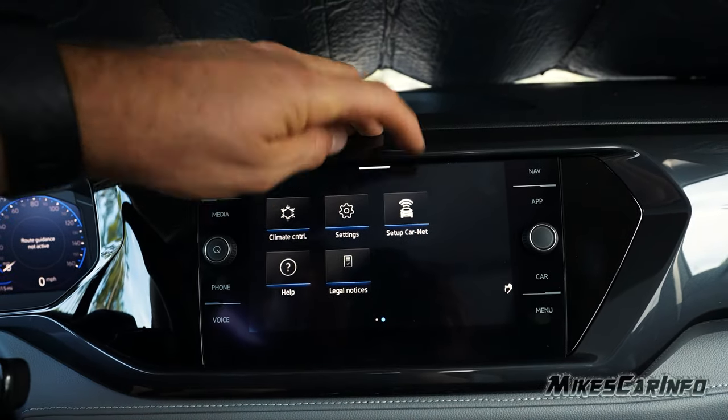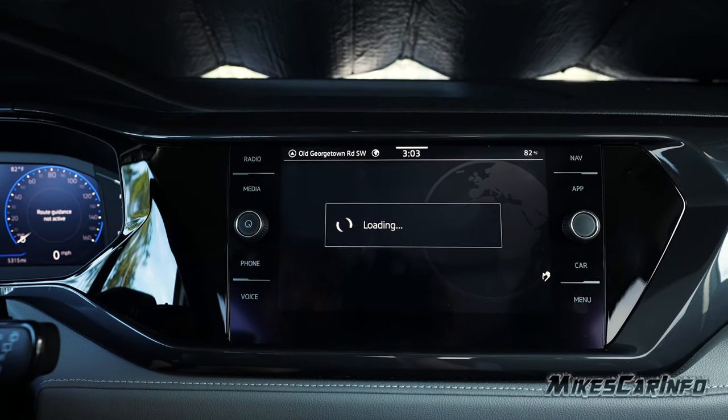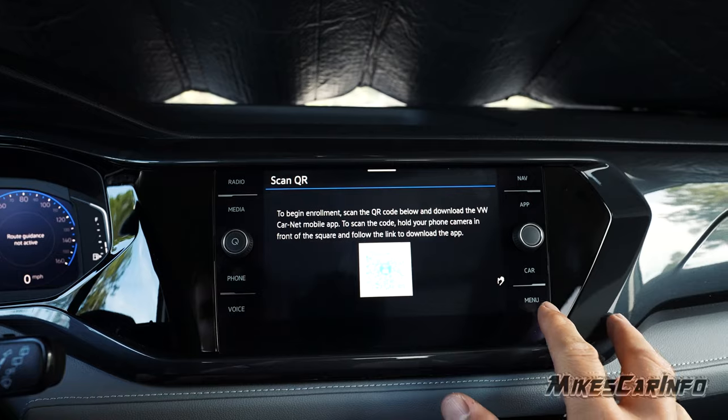All right, CarNet, this would be something like a cell phone app type thing that you would have to check and enroll in. It's something that the owner would have to do.